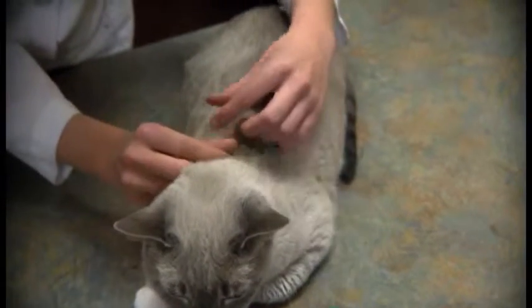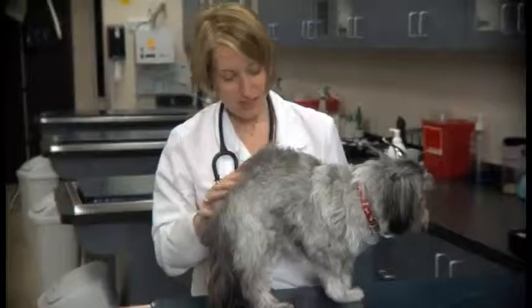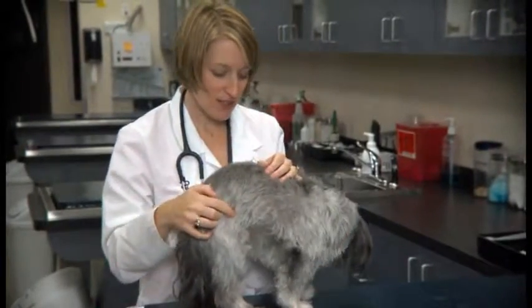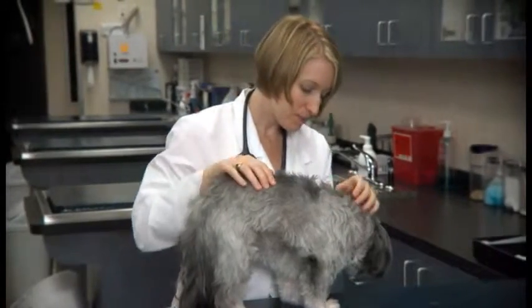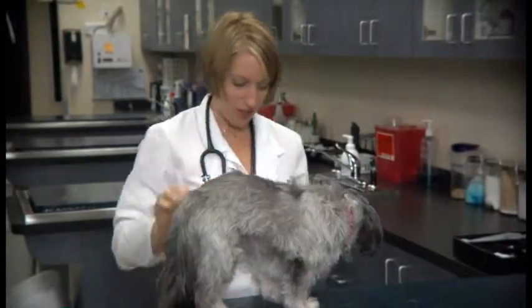Not all animals are itchy with flea bites, and the infestation may go unnoticed until the animal is severely compromised. Large numbers of fleas can ingest enough blood to cause anemia. Young, geriatric, and debilitated animals are most susceptible to the consequences of flea infestations.